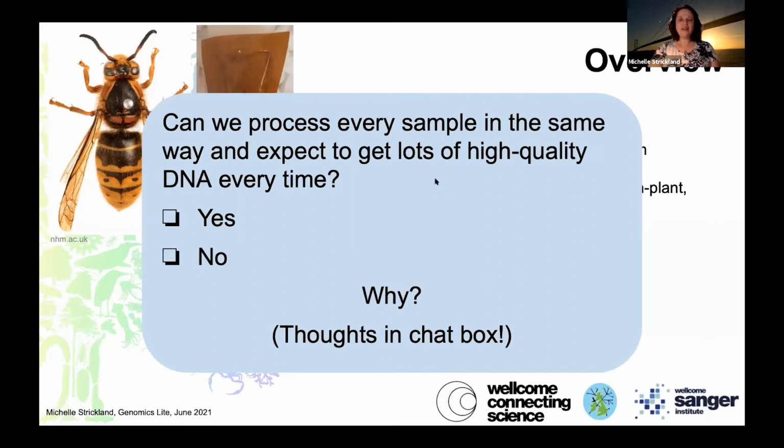Does anybody have any thoughts why this might be the case? I think we've got room for that going in the chat box somewhere. If there is anyone that voted no, which is most people, why do we think that maybe we can't use the same method for everything? And the more specific, the better, to be fair.